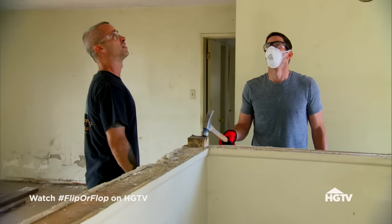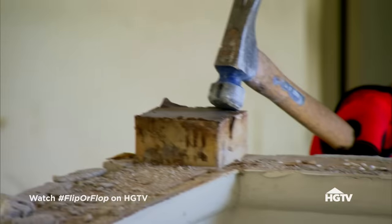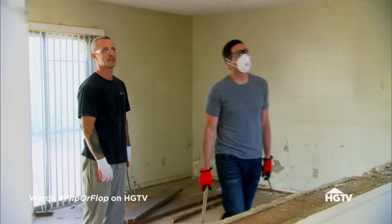Check this out. Is this a support post? Oh. Huh. Okay. Maybe it was load bearing. The whole ceiling's sagging a little bit. Oh no. What's wrong? Oh my God, it was load bearing. So we're having a problem.